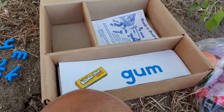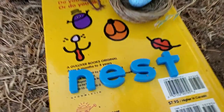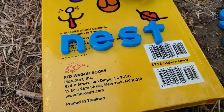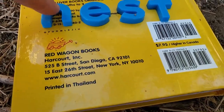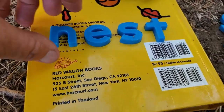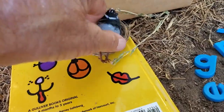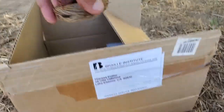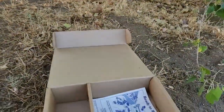And I probably could have found that in our word cards right here, because this is from this bag over here. But it might have taken me a while to find the card, and we already had the merchandise. So there you have it, right there on the back cover of our book. Nest. Let's put our bird back into business, caring for its egg in the nest.